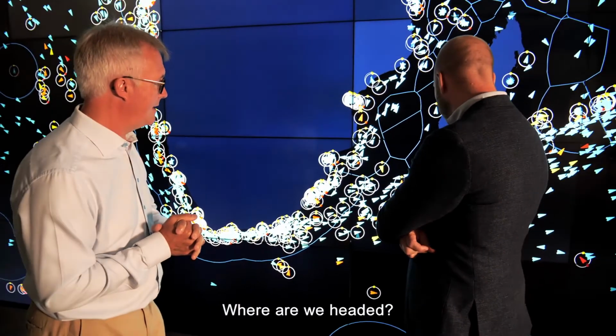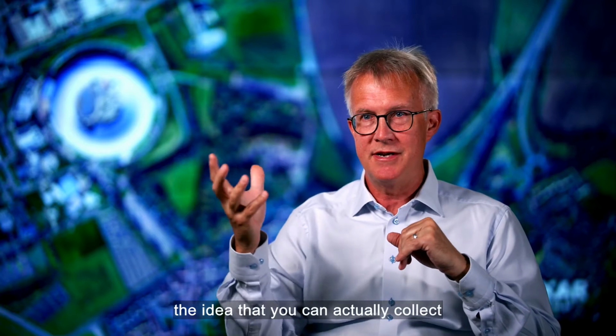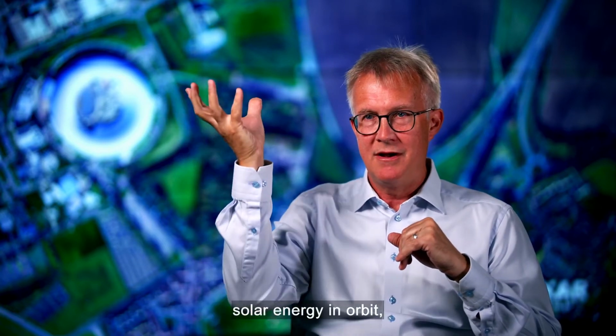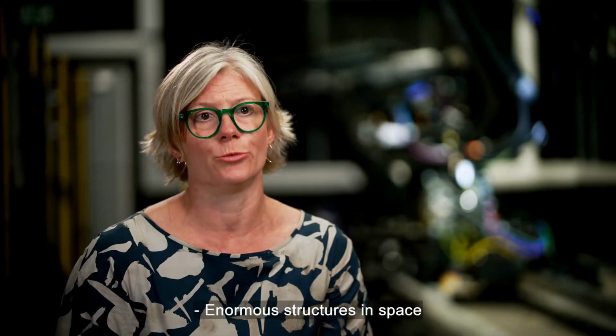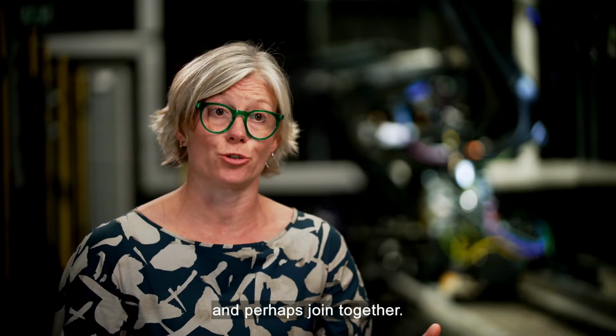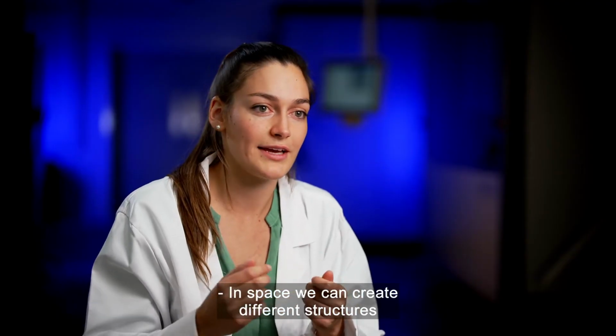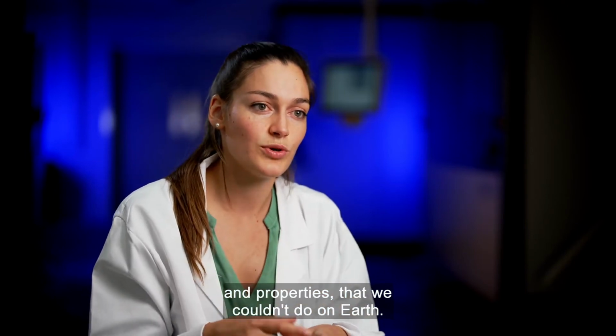Where are we headed? The team is excited to find out. Solar power from space, the idea that you can actually collect solar energy in orbit and then transfer it down for use on Earth. Enormous structures in space that unfurl and unfold and perhaps join together. In space, we can create different structures and properties that we couldn't do on Earth.